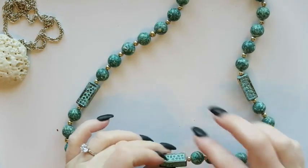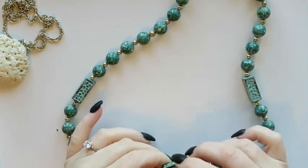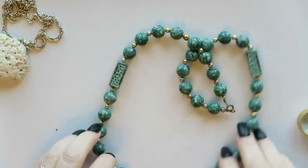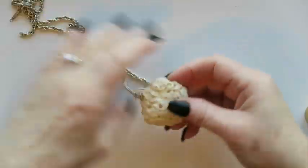This was another one that we saw when we were doing our first impressions. These beads are cool. It looks like it's silver with this green patina put in there. I know there's a name for that, but I can't think of what it's called. Oh, all right, I have to do some research on this one too, but it's a really cool necklace. I love it.